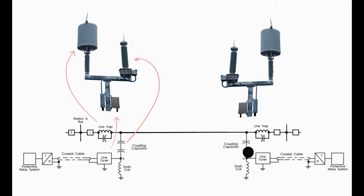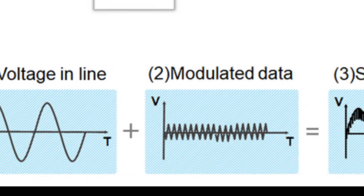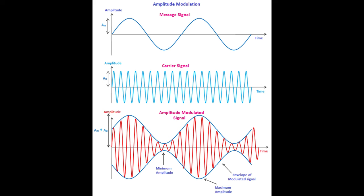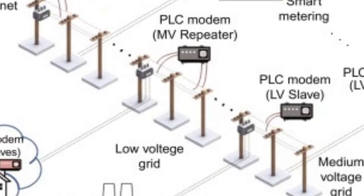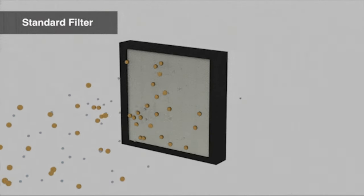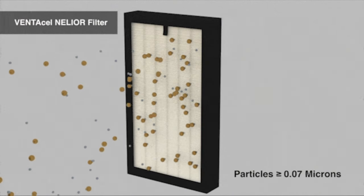It functions on a similar principle as radio, where a high-frequency audio signal is modulated or injected into a carrier signal from one point. Then, it is sent out. The receiver will get the whole package, but you need to filter out the message. In practice, the PLC transceiver signals are coupled to the power lines through this coupling device, which also has the task of filtering out power signals in the case of AC power lines and other noise. And in the 1930s, PLC technology was mature, allowing the transmission of telephonic signals over power lines.